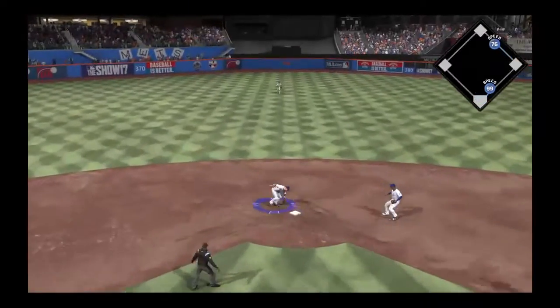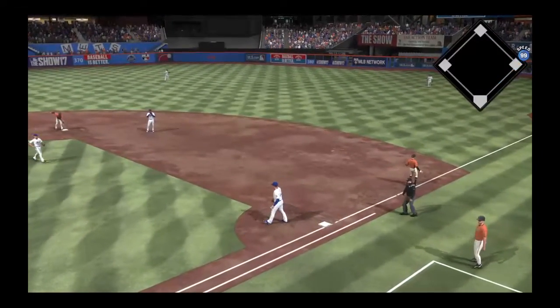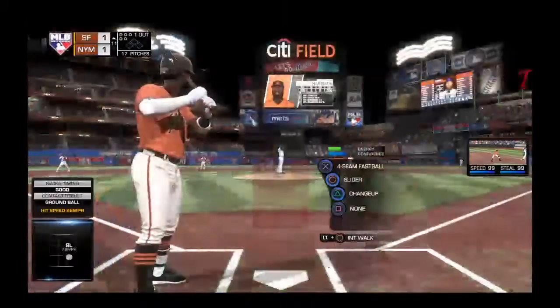Hit back up the middle. Step on the bag for 1. On to Rizzo, but a little slow in developing as they'll just get the 1 out.